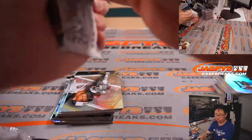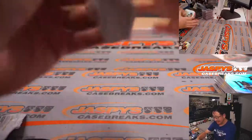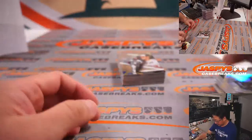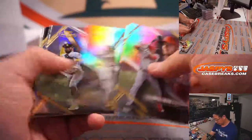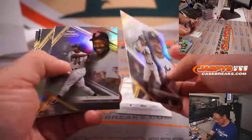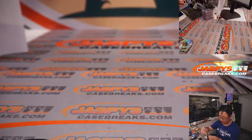This looks like a no-framer, so let's see how many hits we ended up with. Should be 16. Unless there's a redemption in here. Got purple Nolan Arenado to 75. And that, my friends, is that.